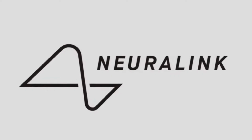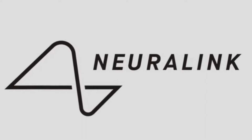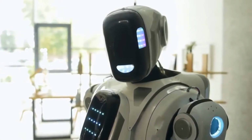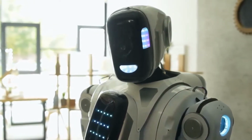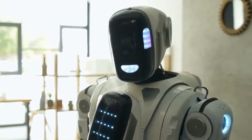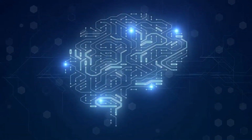In case you didn't already know, Neuralink is an interface that helps humans interact with machines using their brains. Elon Musk's innovative project deals with linking the human brain to the internet to control and operate machines. It has been developed so much that it's near the stage of being released for commercial use.